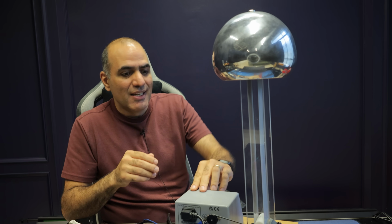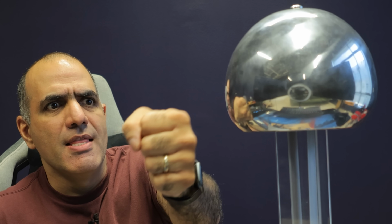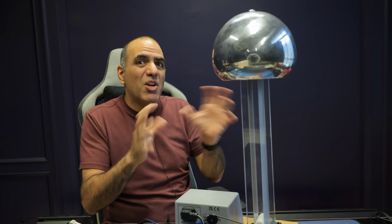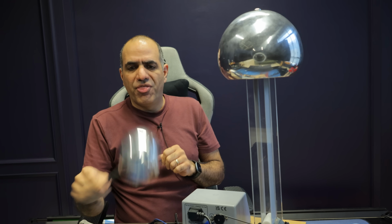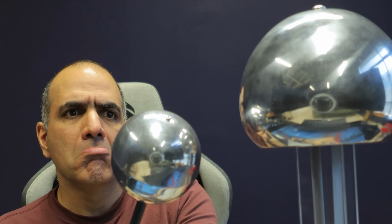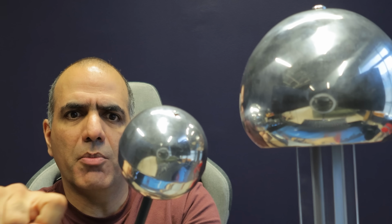So say hello to my fresh new Van de Graaff machine that makes much less noise, but still very high voltages. Although it can go upwards of 200,000 volts, it cannot sustain much energy compared to those power lines. So let's say this is like a high voltage power line, and this ball that is not connected anywhere is like any floating metal close to the power lines.